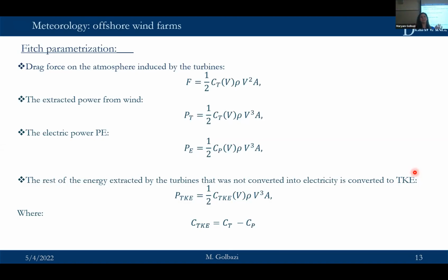Okay, so this is the only slide with equations, I promise. In the Fitch parameterization, we just need to know that every turbine basically induces a drag force into the atmosphere. The drag force is calculated by this first equation here, and it's related to the thrust coefficient of the turbine. However, based on the drag that a turbine induces on the atmosphere, it's extracting some power or some energy from the wind, right? That power that is extracted from the wind is calculated by this equation, again related to the thrust coefficient, and it's related to the cube of the wind speed. So note how important it is to estimate the wind speed accurately at the hub height, right?